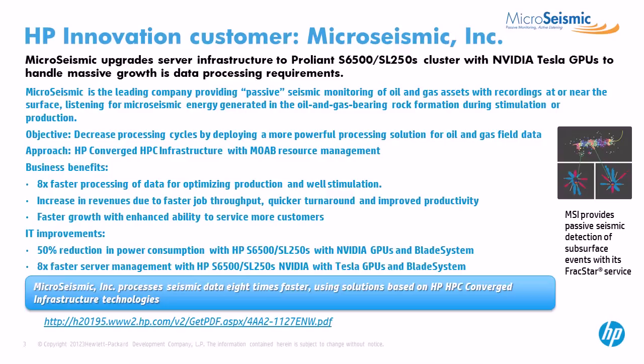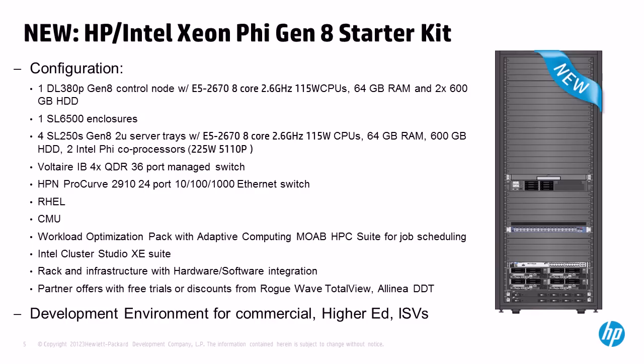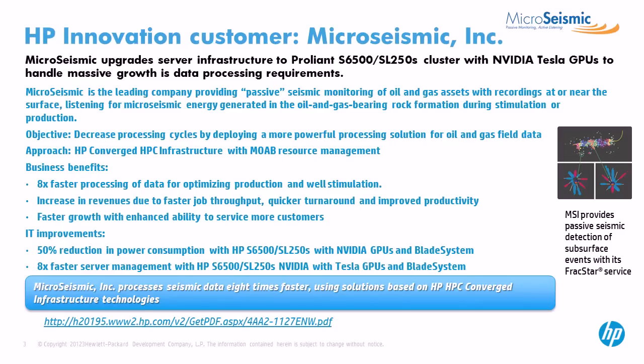Microseismic is a leader in passive seismic monitoring in the oil and gas industry. And what they're actually doing is, when they do a massive hydraulic fracturing, or fracking, they're able to listen to what is happening and then process that data and give the people that are drilling the well almost real-time information on what's going on with that fracturing.